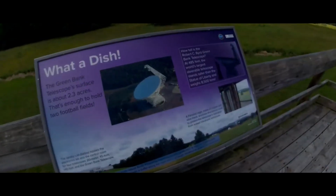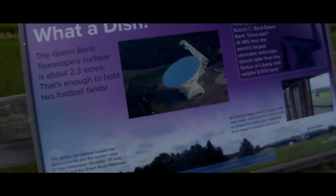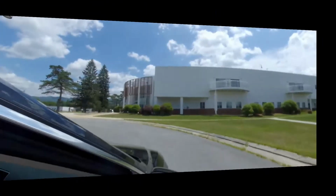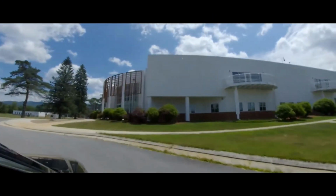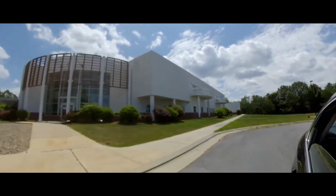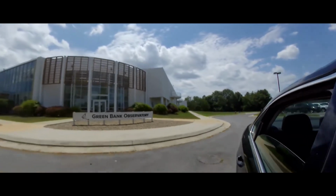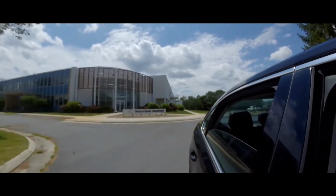The first place we decided to stop was at Green Bank Observatory, where they house four telescopes, the Robert C. Byrd one being the tallest one at 485 feet tall. It's the world's largest steerable telescope. Surface area of it is 2.3 acres or 2 football fields. All the electronics are held in the Jansky lab, which is shown here in the background.